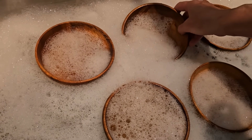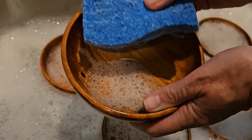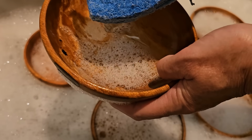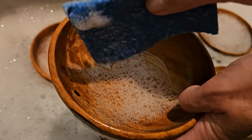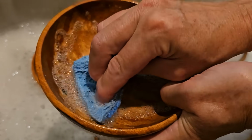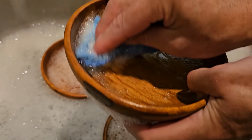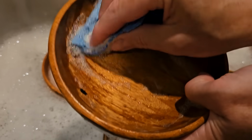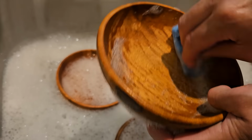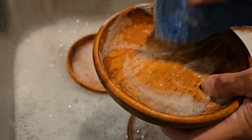The bowls have been soaking for about 10 minutes now, so we're just going to lift one out, and I'm going to take an old scrubby that I save instead of throwing them out for just this sort of thing. So I'm just going to take the scrubby and go around. Oh, I think that gunk is actually loosening up and coming off to reveal the wood underneath. Actually might need a little bit of a longer soak, but it's definitely coming off.